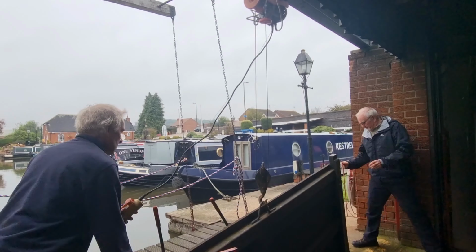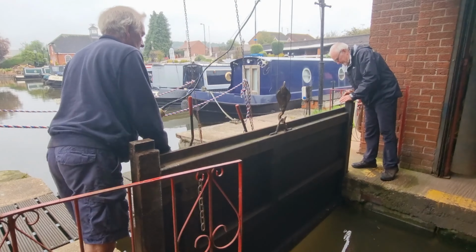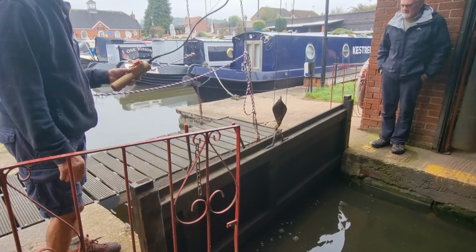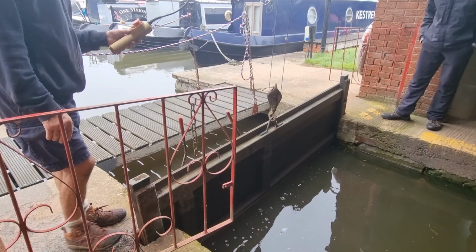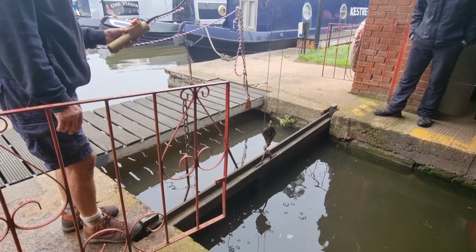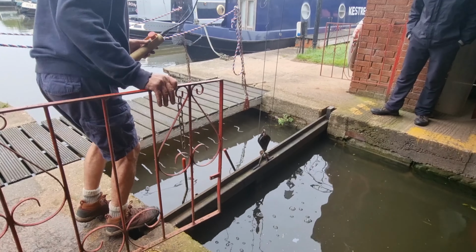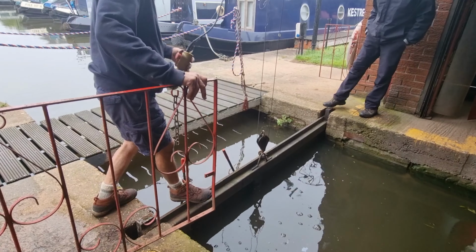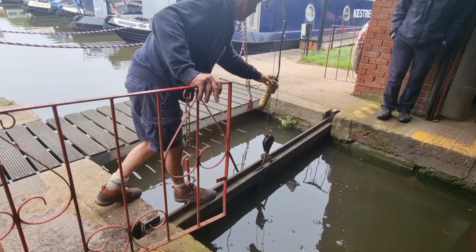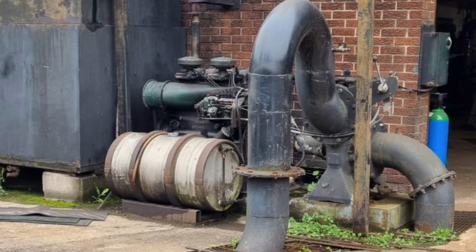And then they get to start the pump up, which I find extremely interesting. It's an incredible bit of kit, what they use to pump the dock out with. So that's the guillotining. I think you call it a guillotine. And yeah, next job is to start this little baby. So what sort of engine's that?